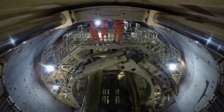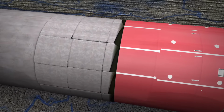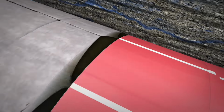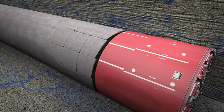The tunnel is now no longer embedded in solid rock, but rather in relatively loose material, so it is completely grouted with mortar. The bentonite is in the gap between the ring segments and the rock, and the mortar has to be injected into the gap against the groundwater pressure. Its composition must be exactly matched to the rock and the respective injection pressure.